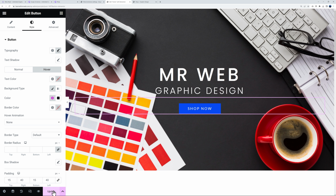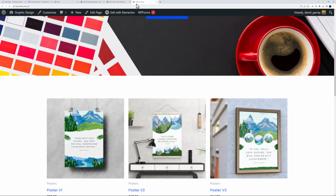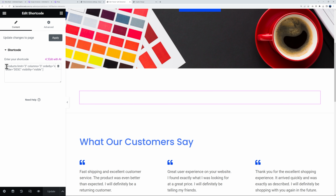Okay, so from time to time, click update to save your work, and now we can scroll down to the next section. You're not going to see it. It's right here. It's hidden basically. It's our products here. So right there, if you click on this, you will see there is a short code added here. So what is this exactly?